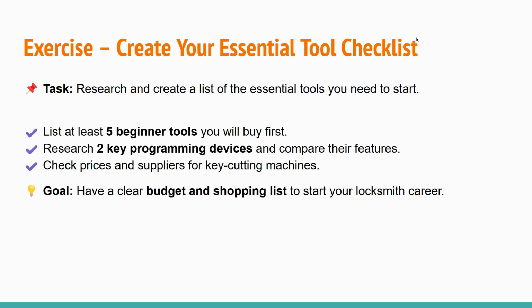So a quick exercise at the end of this video, I'm going to go through a quick list of these tools as well, in visual format, so you can see. But I just wanted to summarize this lesson and give you an exercise for you to do after this lesson.